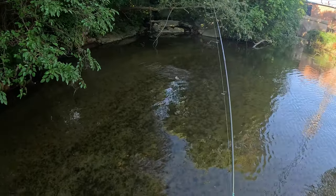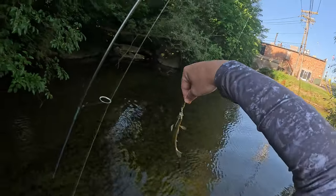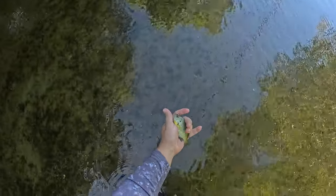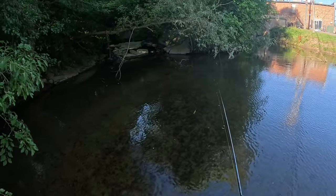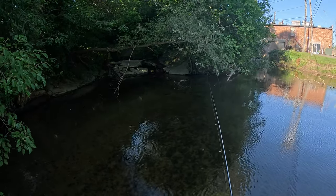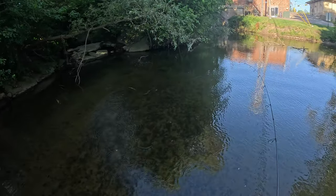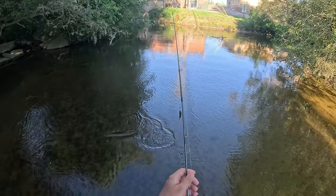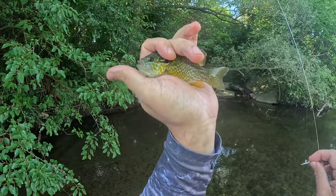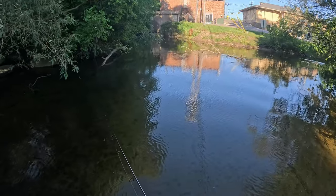Got one already. All right, little bluegill. Just a little one, but only a couple casts in, and we are on the board. Let's see if we can get another one out of this shady little corner over here. Got another one. Ooh, got ourselves a pumpkin seed here. A couple casts in and we're at 2 species. That's a good start. All right, let's move it along.